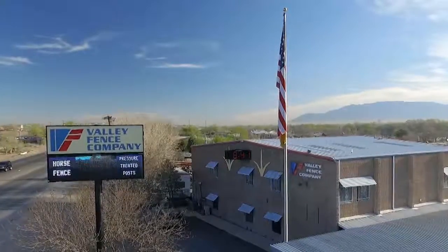Valley Fence was started by my grandfather in 1969, and when he got started, it was just a matter of hard work because he didn't have the opportunities, he didn't have the traditional education that a lot of folks have, and so for him it was just working hard and just trying to get that ball rolling.